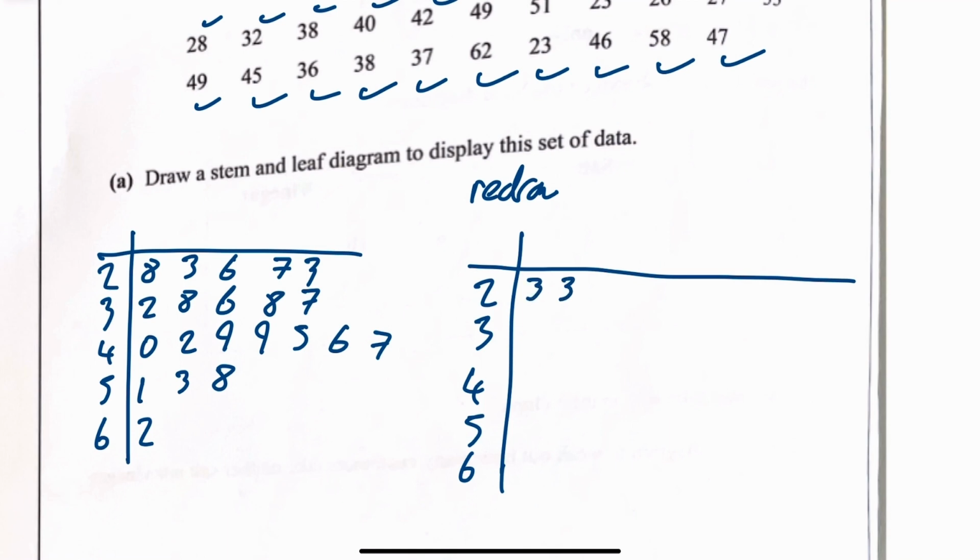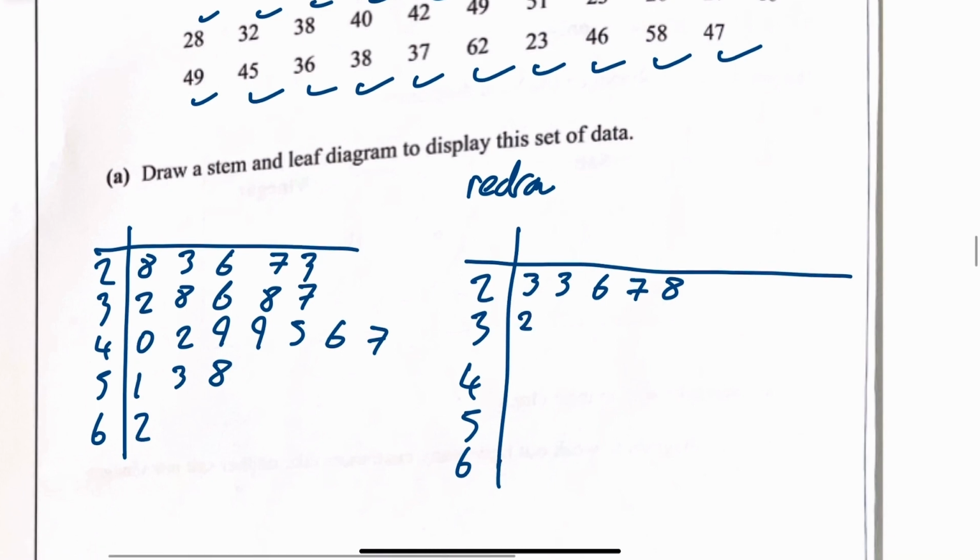3, 3, 6, 7, 8. And you can see I have them evenly spaced. The next one, it's going to be 2 is the first one. Then 6, 7, 8, 8. And notice they're lining up. You see the way they're all lining up. Let me get rid of those before I move on. But that's where you should be doing it.